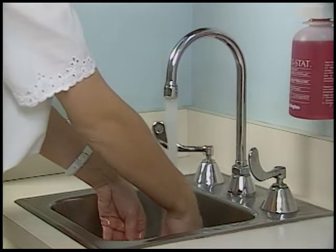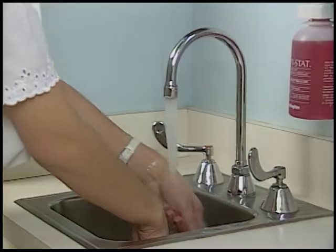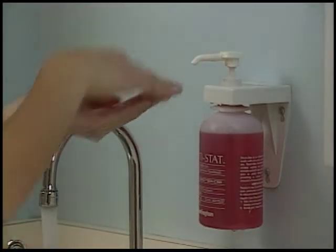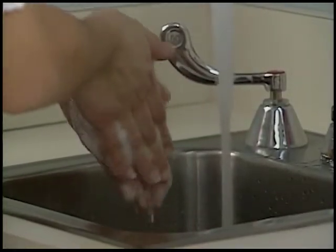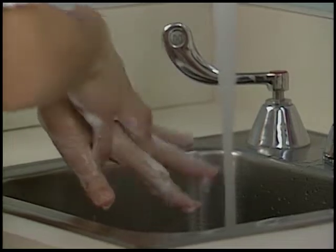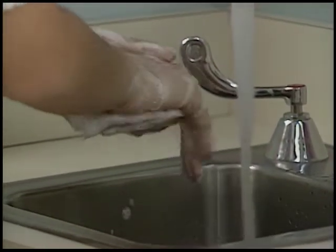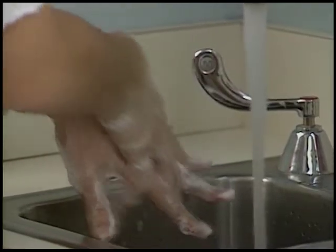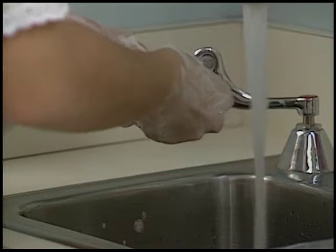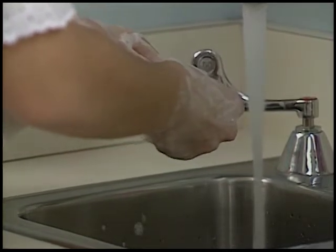Wet hands and several inches of forearm with water before using the soap. This will prevent chapping from frequent hand washing. Be sure to get a good lather and include your wrists. You should wash for at least 10 to 15 seconds. Certain parts of the hands, like around and under the nails and in between the fingers, are a good place for dirt, body oils, and germs to hide and grow. So pay attention to these areas.